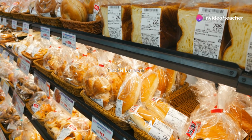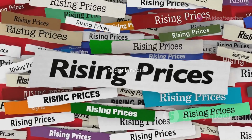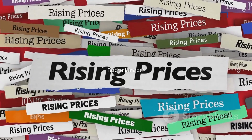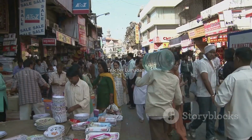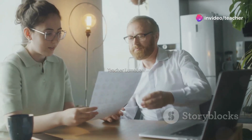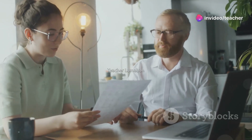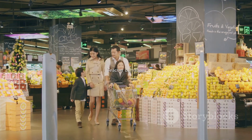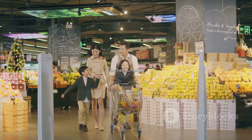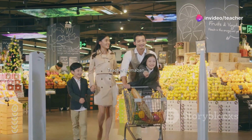Think of it like this. If a loaf of bread cost $2 last year and now costs $2.50, you're experiencing inflation. Your dollar just doesn't buy as much bread as it used to. Inflation is a fact of life in most modern economies. It's important to understand how it works and what causes it so you can protect your savings and make informed financial decisions. In the following sections, we'll delve deeper into the causes and consequences of inflation, using real-life examples to illustrate its impact on our daily lives.